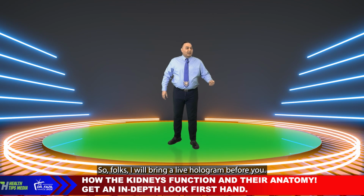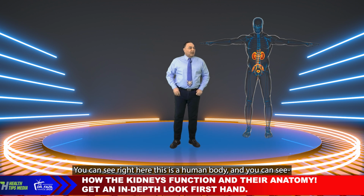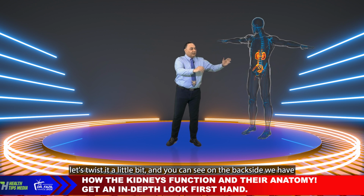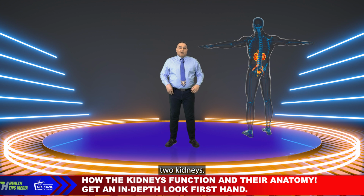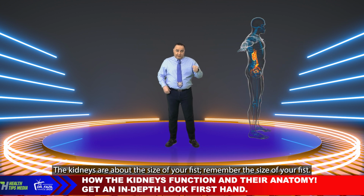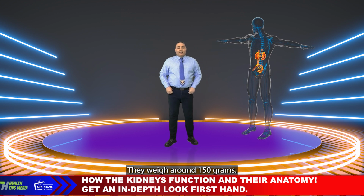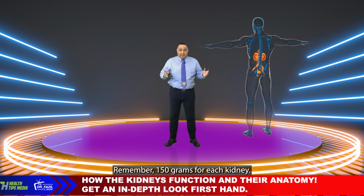Folks, I'm going to bring a live hologram in front of you. You can see right here, this is a human body, and you can see, let's twist it a little bit, on the back side we have two kidneys. Each kidney is about the size of your fist. Remember, the size of your fist. They weigh around 150 grams each.